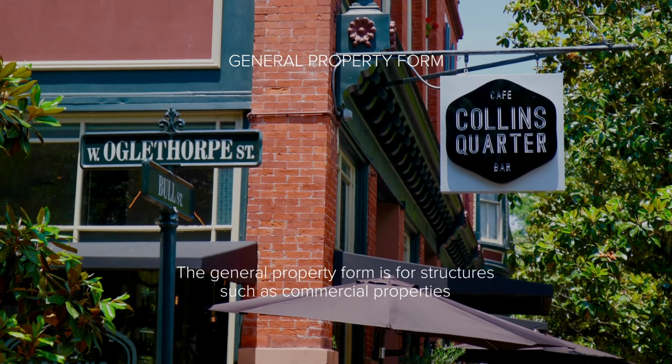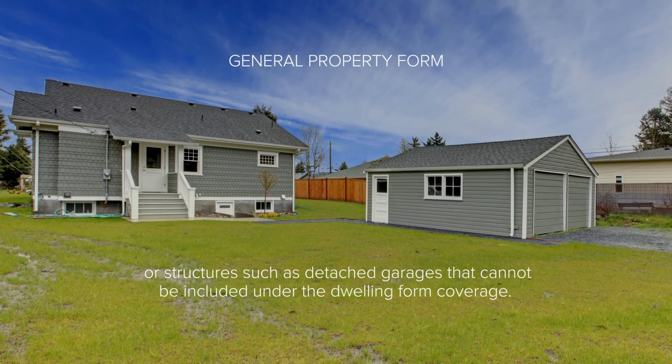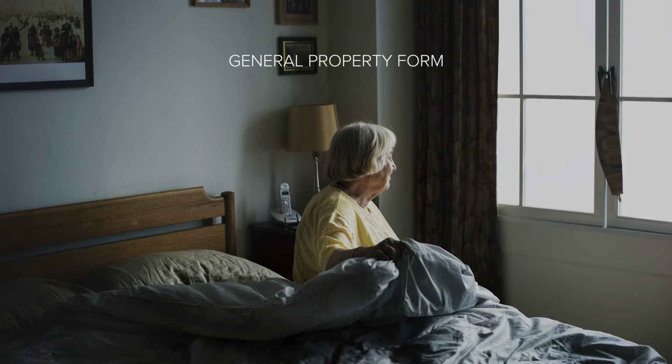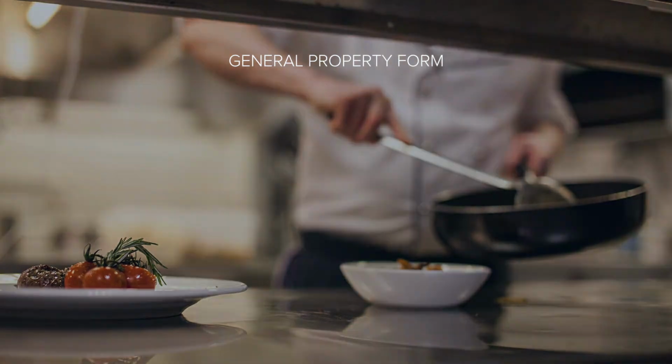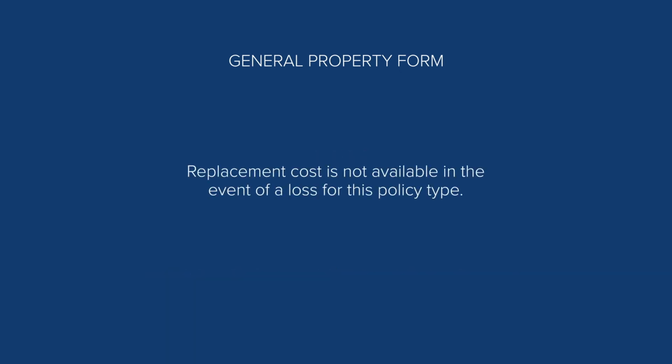The second policy form is the general property form. The general property form is for structures such as commercial properties or structures such as detached garages that cannot be included under the dwelling form coverage. Other examples would be an assisted living facility, hotel, or a restaurant. In the event of a loss, the general property form will be paid out at actual cash value. Replacement cost is not available in the event of a loss for this policy type.